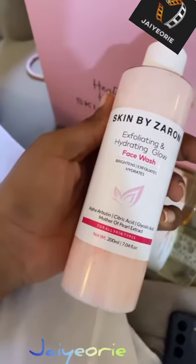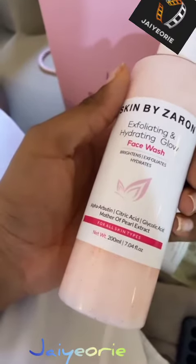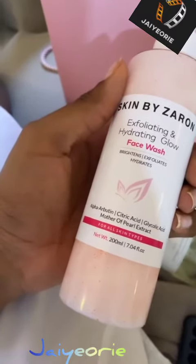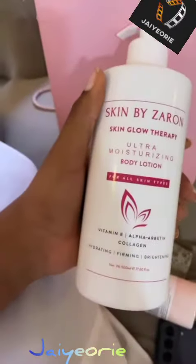Exfoliating and hydrating glow face wash. Interesting. It has glycolic, citric, alpha arbutin. That's interesting. Body cream, brightening toner.